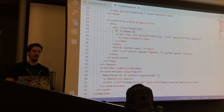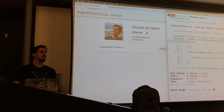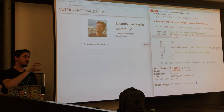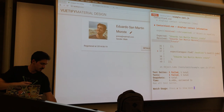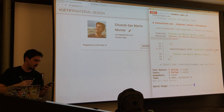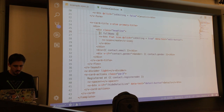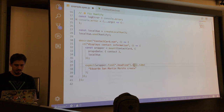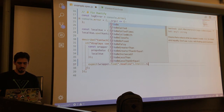So what is the other solution? The other solution is also, if we don't feel like writing these kind of things, we can use snapshots. Now, sometimes people think that you can use snapshots only for the whole component, but that's not true. You can use snapshots for subparts of your component. So you can select a small part of the component and just run a snapshot on that. So you go, for example, here, and instead of doing text, you do HTML, because we're going to run a snapshot on the HTML, and then you do toMatchSnapshot.